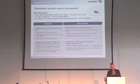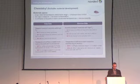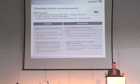And now chemistry, why we have so many chemists, is that the materials have to have additional specs beyond the pure performance specs. The evaporation temperature of these materials has to be in a reasonable range, 150 degrees Celsius to 400 degrees Celsius. The vapor pressure must be low. If it were high, it would lead to cross-contamination, so that over time our dopants diffuse to other parts of the OLED and destroy the OLED there.